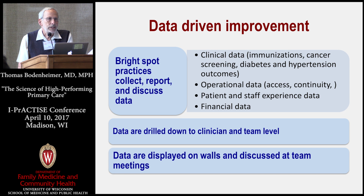So bright spot practices really collect, report, and discuss data. It's not just that you have the data, it's how you use the data for improvement. The data tends to be clinical data, operational data, patient and staff experience data, and financial data. And it really has to be drilled down to the clinician and team level, because really the only way to learn is to figure out the people who are really doing things well and learn from them.